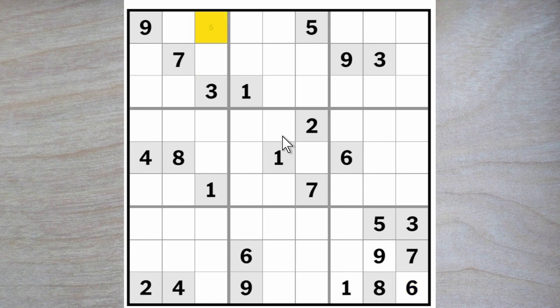We have 4s up here. 2, 4, yes. Can we do anything with that? 9s here, here, here. Three, five, six, three, five, seven, eight. One of these is a 3, that's for sure. I think that requires a little more thinking.